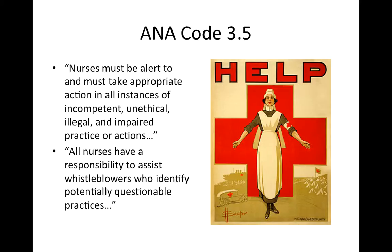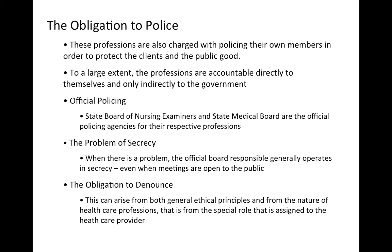And in Code 3.5 of our ANA code, nurses must be alert to and take appropriate action in all of those instances. We'll talk a little bit about when to do it and also the dangers of whistleblowing. But one of the things I wanted to highlight is that nurses also have a responsibility to assist whistleblowers who identify potentially questionable practices. We know from research that whistleblowers can receive condemnation and real blowback for calling out, as you can imagine, others in their field. So the obligation to police, this is certainly part of the profession, and I think we can see this in other professions as well, to police their own members, to protect clients and to protect the public good.